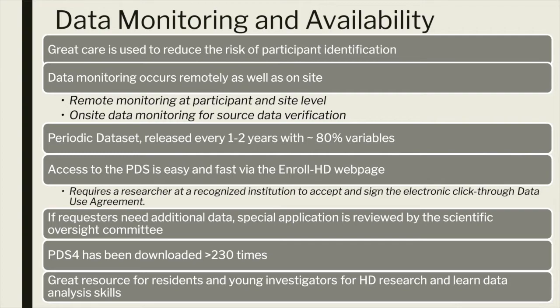So this data is very strictly monitored. Great care is taken to make sure that there is no risk of participant identification. There is coding and recoding of the data. Data monitoring occurs remotely as well as on site. Remote monitoring usually looks at the discrepancies, the numerical discrepancies or improbable values, and queries are sent back to the site to get them clarified. Source data monitoring occurs depending on how big the site is and how many patients are enrolled.